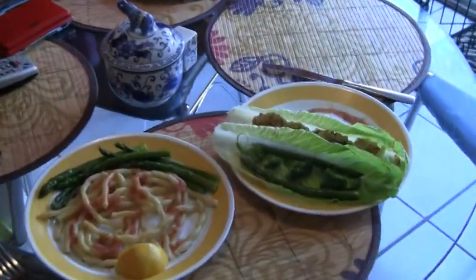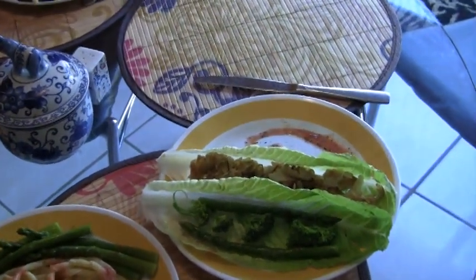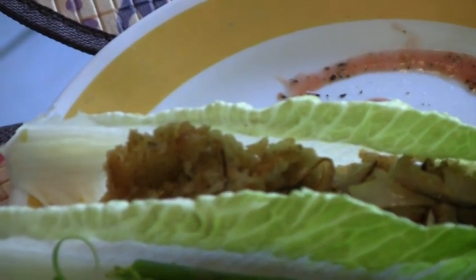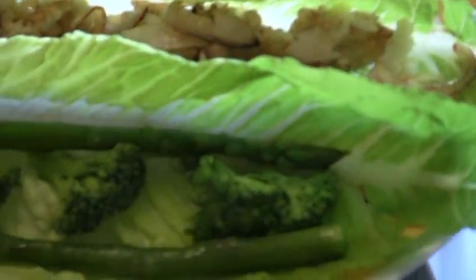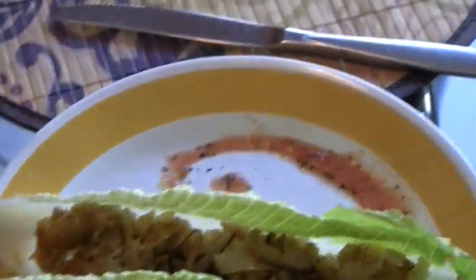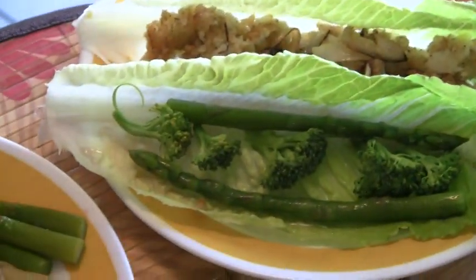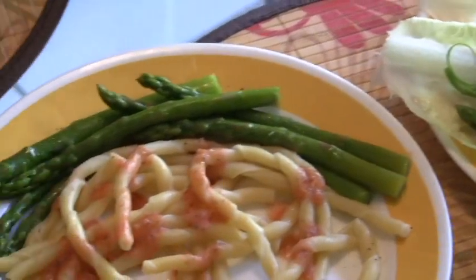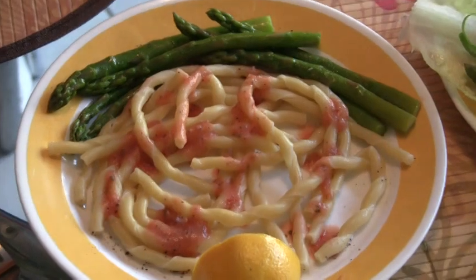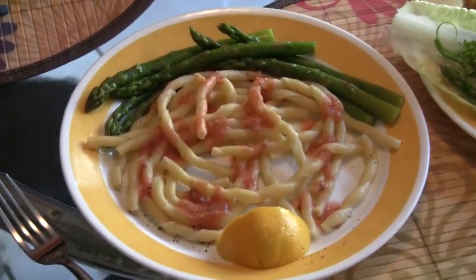And I have a romaine lettuce wrap with fish fillet, grilled onions back here. And I have the vegetable course, which is romaine with cooked asparagus and raw broccoli that was washed. And I have a little swirl of the spaghetti sauce and pepper and salt in case you wanted to incorporate that with your appetizer. And for the main meal, I have spaghetti. I actually have home-style cooked spaghetti with cooked asparagus and lemon and some pepper around it.